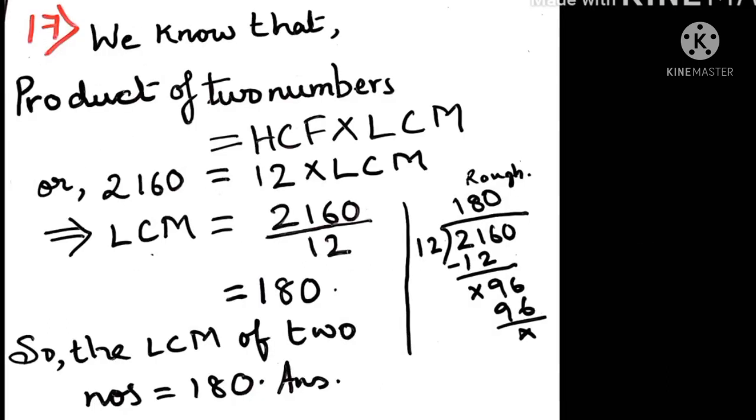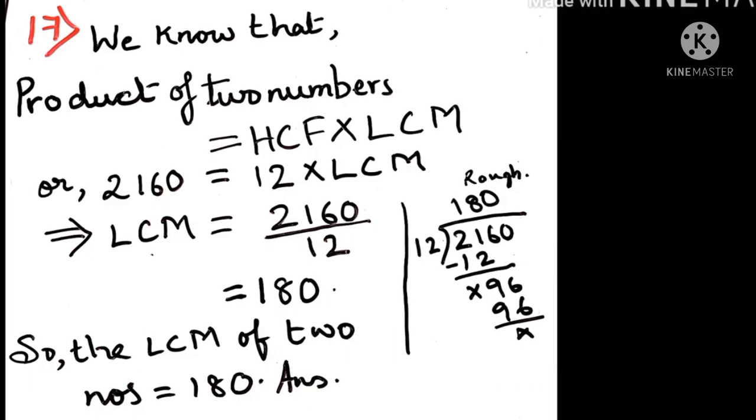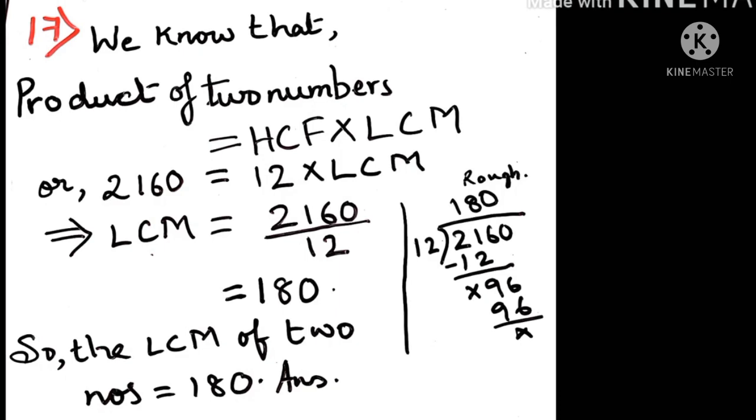Now question number 17: the product of two numbers is 2160 and HCF is 12, and we have to find out their LCM. Of course we will be using the property that the product of two numbers is equal to HCF into LCM. So please write it. What is the product? 2160 is equal to 12 into LCM. Now what will be the LCM? 12 into LCM. So 12 is coming to this side. So LCM will be 2160 divided by 12, which is equal to 180. So the LCM of the two numbers is 180.